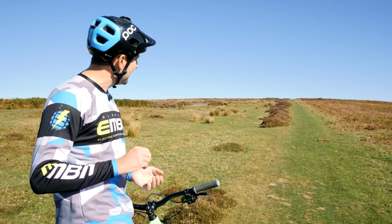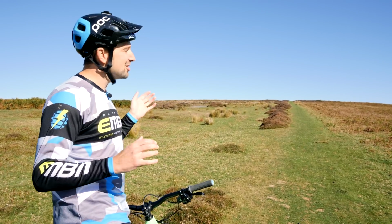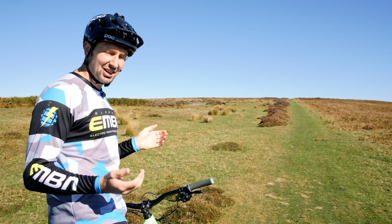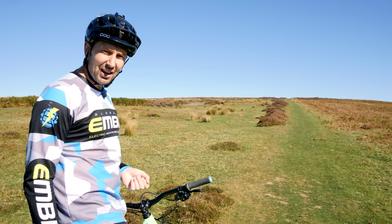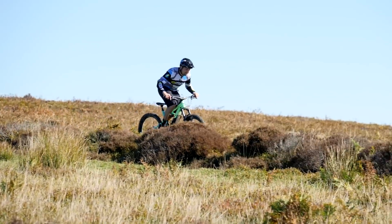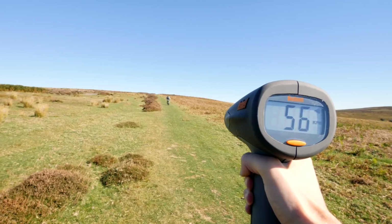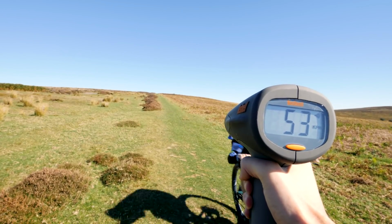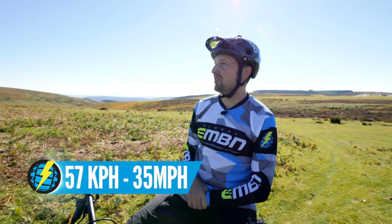So this trail in front of us here is just a gentle sloping trail, smooth grassland, short grass, just going to give me a quick idea of what we're going to be able to expect from today. I'm not going to go as fast as I can, I'm just going to go for an average kind of sprint, tuck in, get the speed gun out, and see how fast we can go down this. So I'm hoping about 50, 55 kilometers an hour, and then I'm going to go from there. 57 kilometers an hour, so that's just a meandering grass bank with a sprint into it.